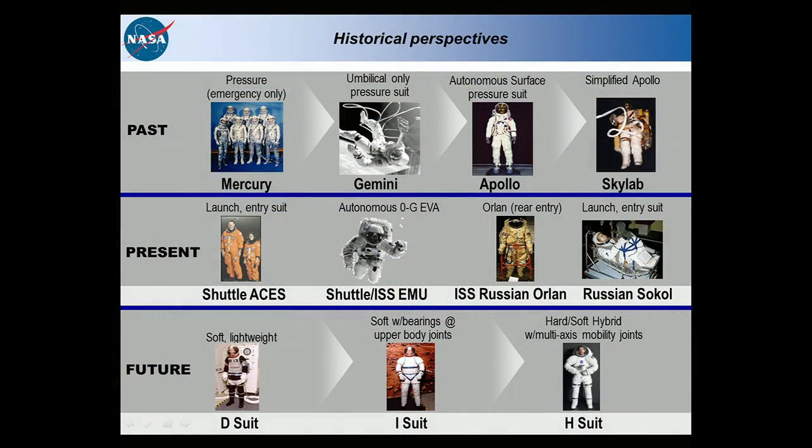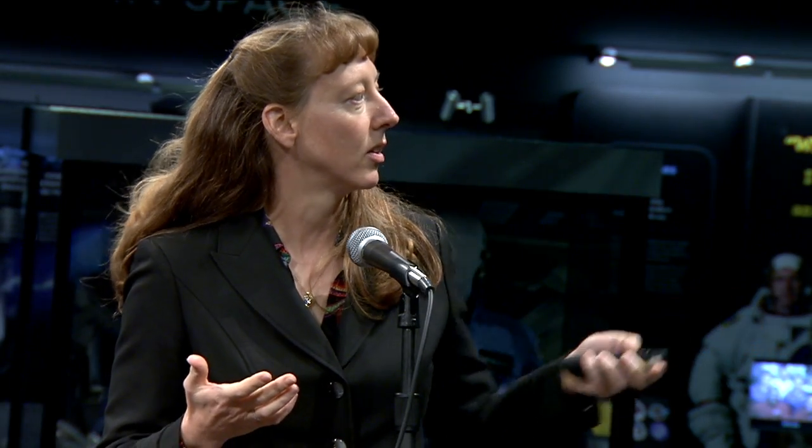So this just gives you a little bit of a perspective about some of the things you can see here at the Smithsonian, some of the things that Kathy has in her collection, and some of the things that she doesn't because I don't give them to her yet. Okay? So while we're working on the spacesuits that fly, we're also building prototype spacesuits, new single, unique, one-of-a-kind spacesuits that we then test and try to learn how to build better spacesuits. This chart and the next chart just give you a little bit of the idea of the challenge we're facing.